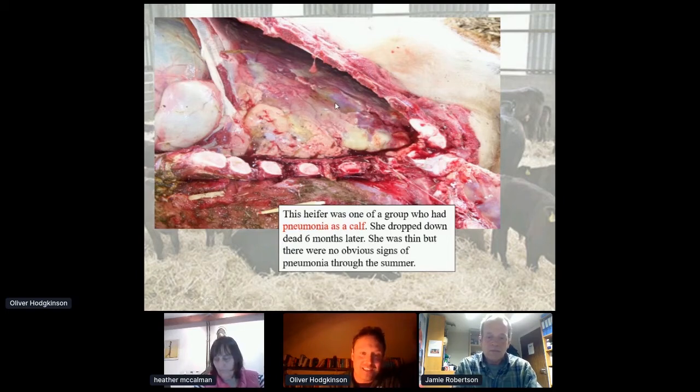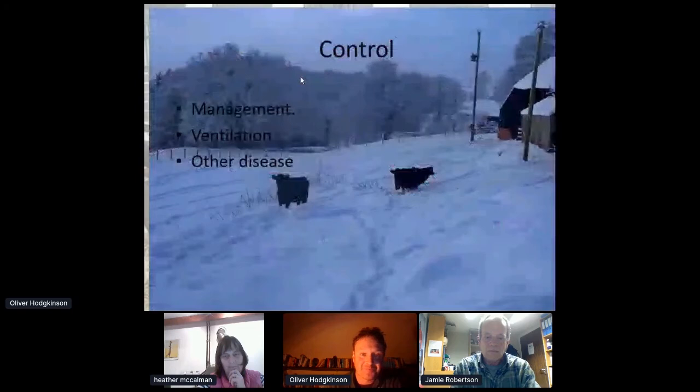And as you can see, we're all going on about reducing the antibiotic usage, and farmers are coming back, oh, the antibiotics just don't work. Well, to be honest, it'd take a nuclear bomb to try and remove the bacteria in these lungs. Nothing is going to penetrate these lungs. So prevention is far, far better than cure.